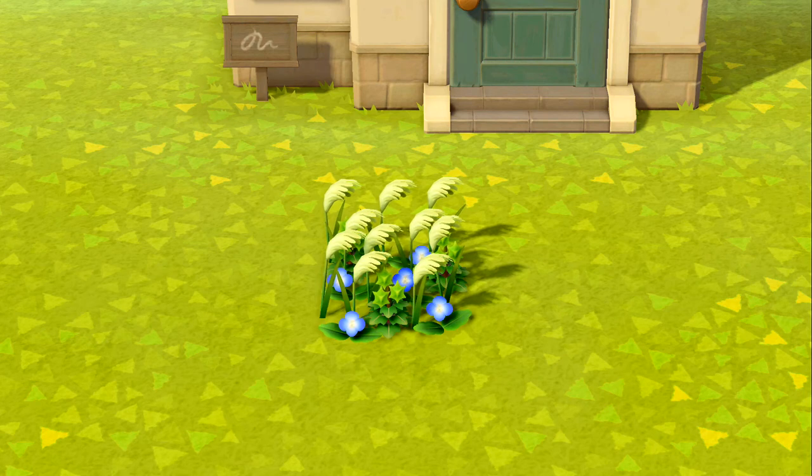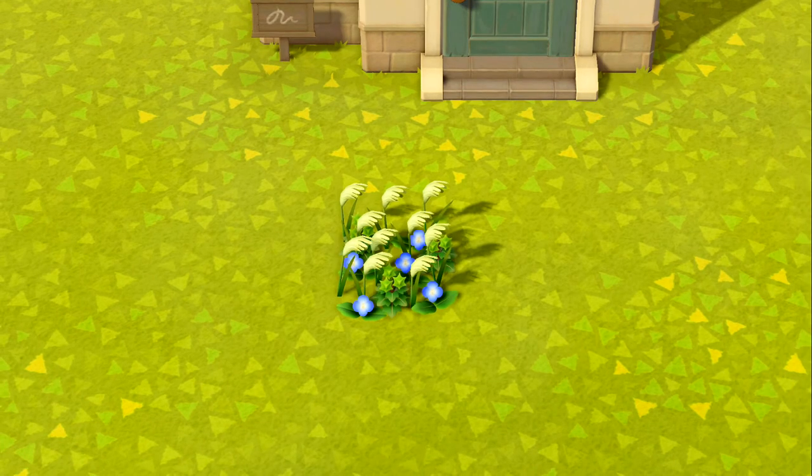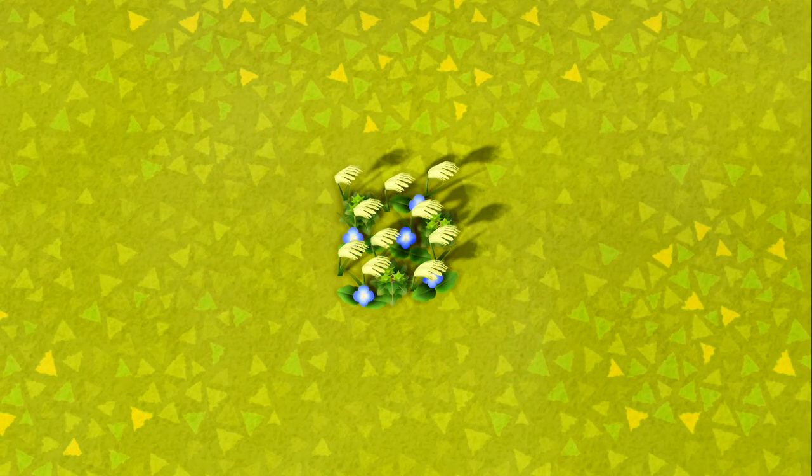This one's wild. 1, 2, 3, 4, 5, 6, 7, 8, 9, 10. Hold on, let's get a different angle. 10 wheats? And then the spikes have three for each? 9 spikes. 24 leaves on the spikes. 5 blue little flowers, each with 2 petals.